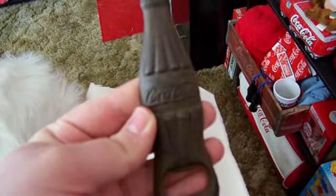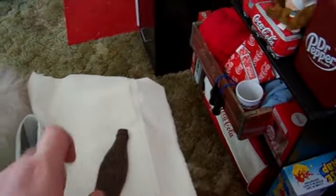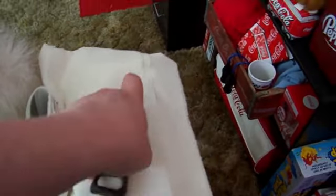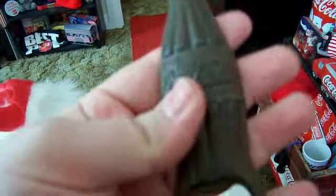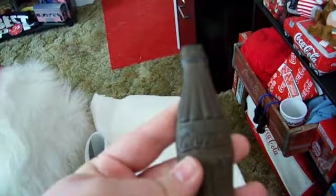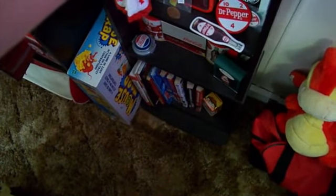But it's this beautiful Coca-Cola, like, iron, this metal, aluminum, or, yeah, probably just this casted Coca-Cola bottle opener. I love it because it's the shape of a bottle. And I love it very much so. And then my playing cards, of course, I showed her.